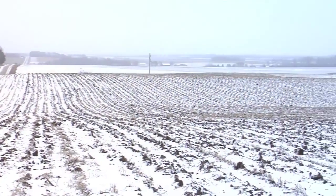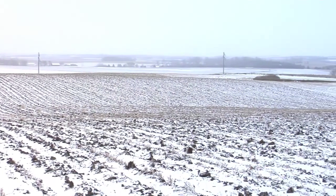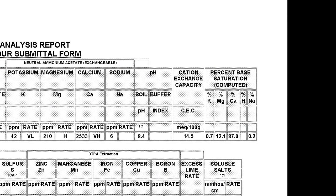All right, well, let's talk about that just a little bit more and look at some of the other challenges that Darren has in this particular field. The first thing we always look at on a soil test is soil pH. His pH is 8.4 in this particular spot, and it's basically because all the topsoil's gone.